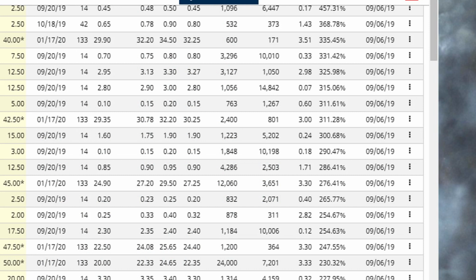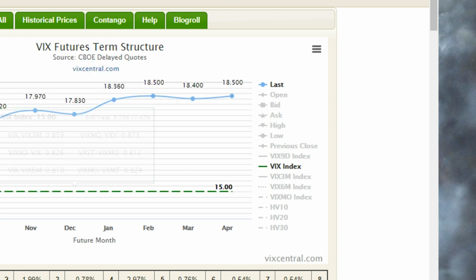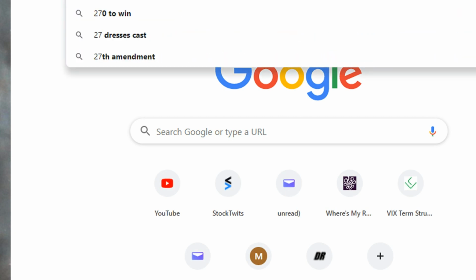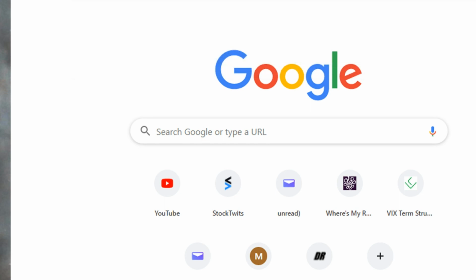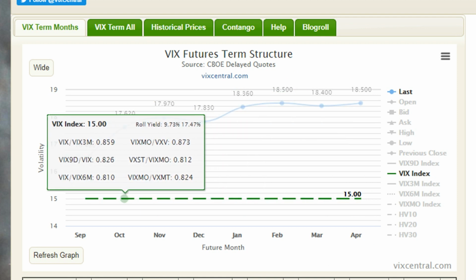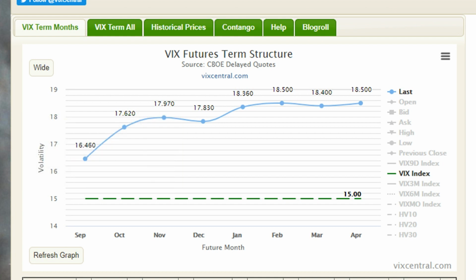If we look at the term structure here, I'm going to go to VIX Central. And we look at the term structure, we've got 7% contango right now, okay? So let me move that over so it's straight. So 27 times 0.07 is almost $2 a month that this thing is decaying just based on contango. So that is a powerful force pulling this thing lower. So I don't think it's time to back up the truck and start buying volatility here. I certainly would be a little bit more careful about starting a short vol trade if you're not already in it.